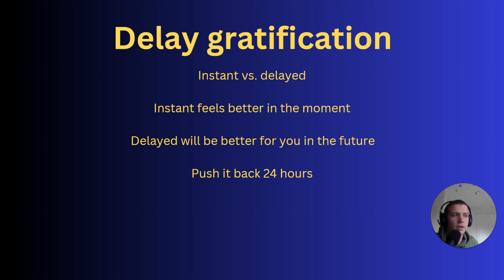Or I know I should do work, but I feel like just going out, going with my friends or something. Even though I've seen them like 100 times in the past week, I just want to go and see them again, even though I need to get this work done. Or I want to watch this certain thing. Or I want to scroll on TikTok. Okay, that's fine. Just push it back 24 hours. Just 24 hours. Just tell yourself, yep, that's fine, I'll do it tomorrow. And then just do the work now.